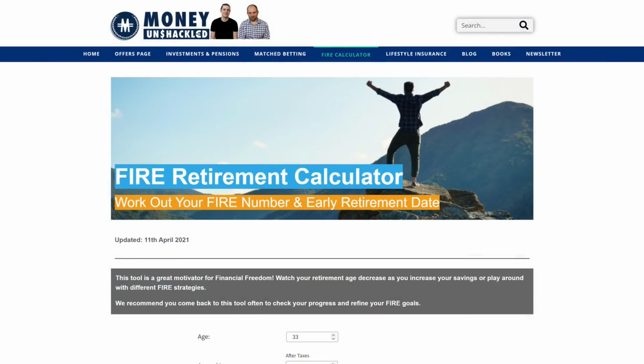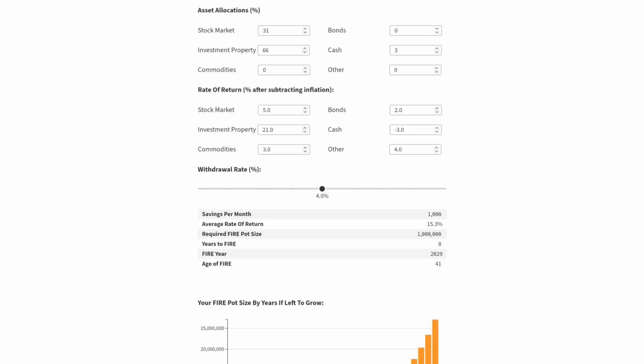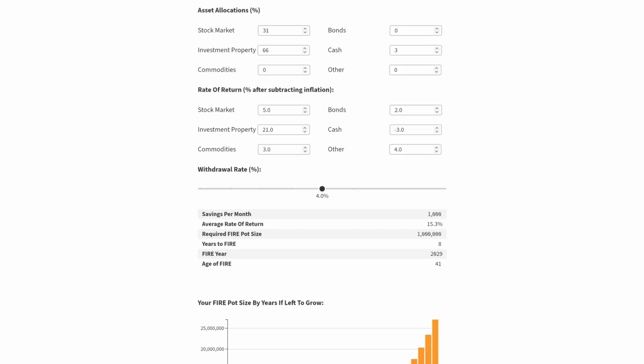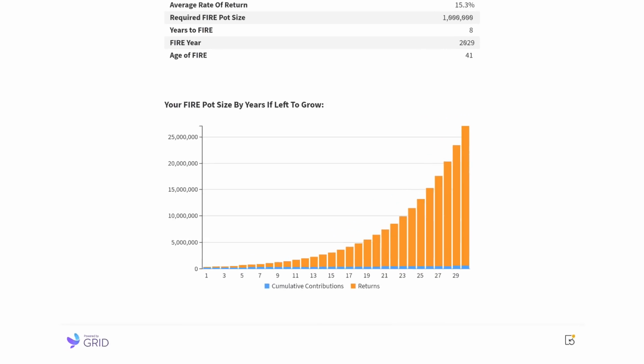New money from your salary will be a nice little extra boost at this stage in a portfolio's life, but it's not a requirement if your investing returns are high enough. We can demonstrate this nicely using the early retirement calculator on moneyunshackled.com. If we assume this mix of assets with these returns, which includes a 21% leverage return from investment property, which we've shown many times on this channel is a reasonable return for landlords, then your route to wealth over the next 30 years breaks down like this.